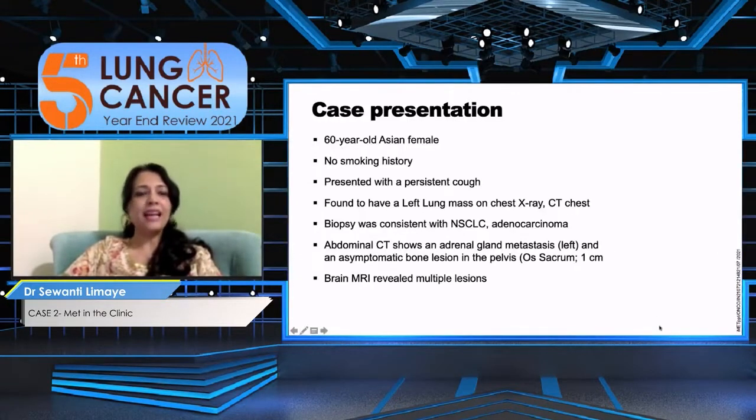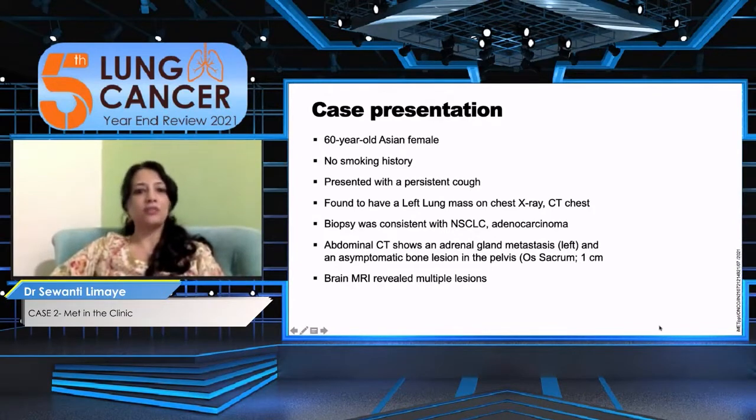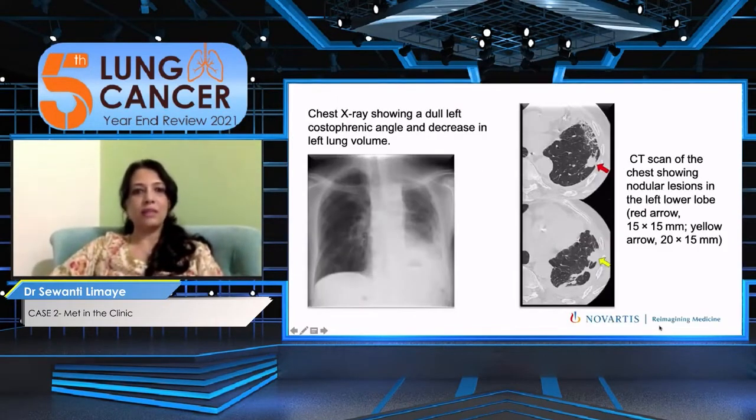I just have a patient to share, just to reiterate the same story. So basically, a 60-year-old Asian female, non-smoker, presents with persistent cough, found to have a left lung mass. Chest CT also confirms adenocarcinoma of the lung, metastatic disease on abdominal CT scan, and brain MRI also shows multiple metastases. On chest X-ray you can see the lesion, and on chest CT you can see the lesion as well.